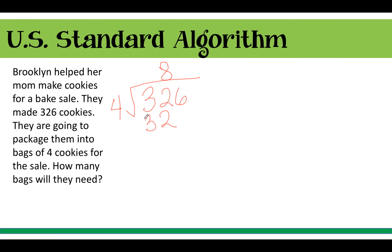So I subtract 32 and I get 0. But I still have the 6 ones. So I'm going to bring this down, and you don't have to do the arrow. And now I just have how many times does 4 go into 6? It goes 1 time. 1 times 4 is 4. So you're going to subtract that, and you end up with 2. So your answer is 81 with a remainder of 2.